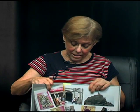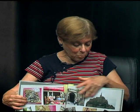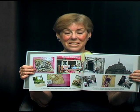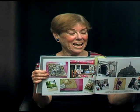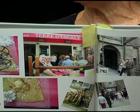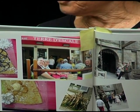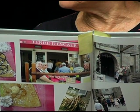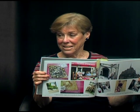The first place that we went to on our trip was a little crêperie, and this is in the western part of France, and they had the most delightful, huge luncheon crepes. These can be an entree or they can be a dessert. I chose to have a dessert crepe for lunch. And as we proceed in today's show, I'll try to replicate a few of these crepes.